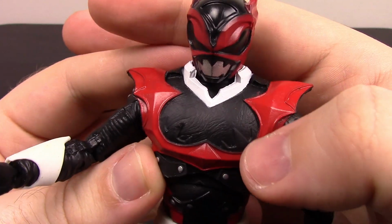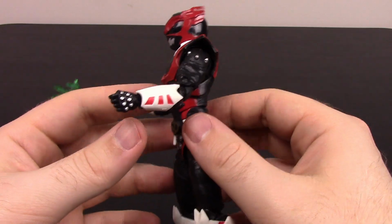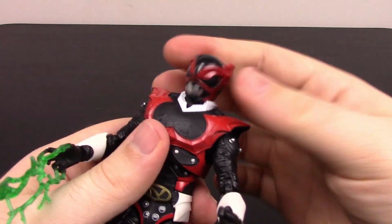The wrinkles and stuff they put into it look leathery, but again, looks just super cool overall. These things just look absolutely amazing. Again, there's paint issues that we'll see as we go through, but for joint-wise, of course, it's going to be the same.